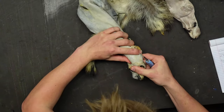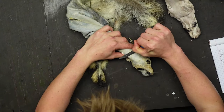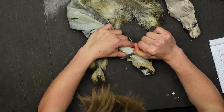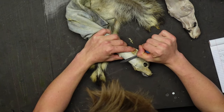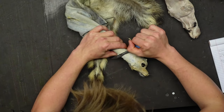You see how thick this is right here. The thicker the hide, the harder it is to break, too. Break it as in work it to where it's pliable? Yes. We're breaking horses, we're breaking hides.